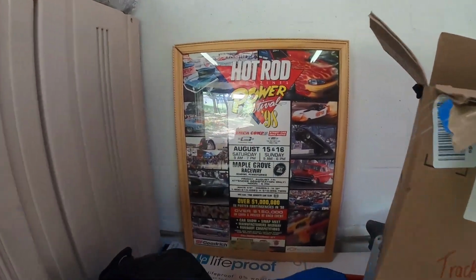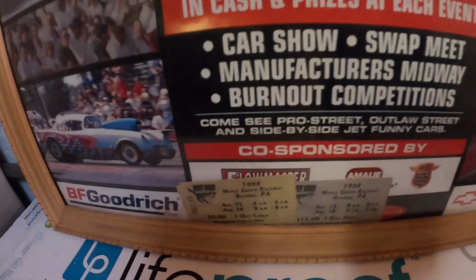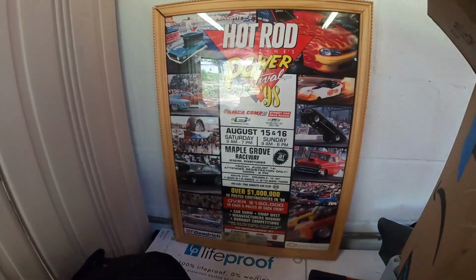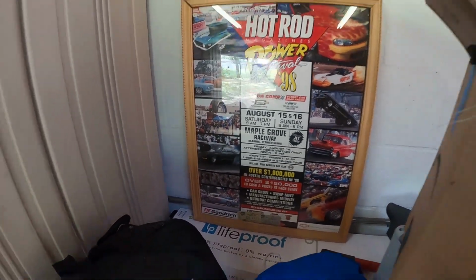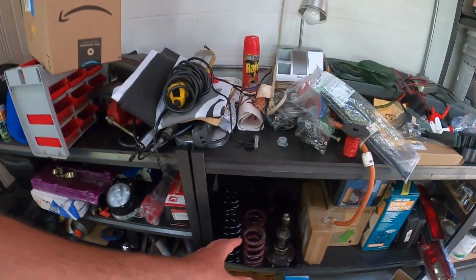This is a Hot Rod Power Magazine Festival in '98 at Maple Grove Raceway. My dad and I went. There's our tickets in there. You got the poster framed, so I definitely want to hang that up. That's pretty cool.